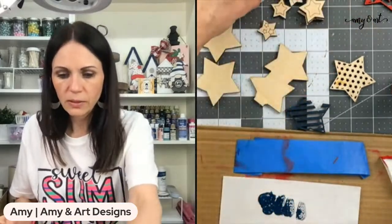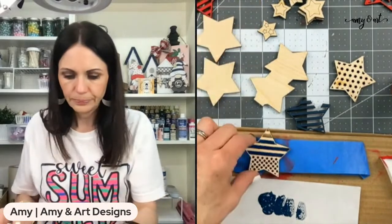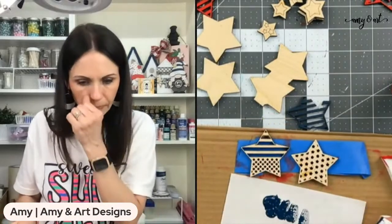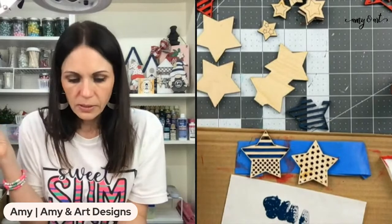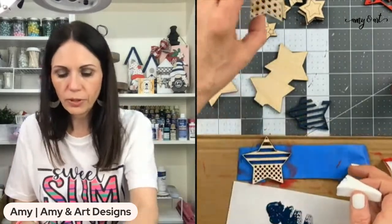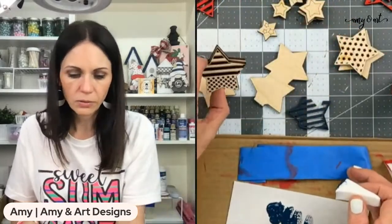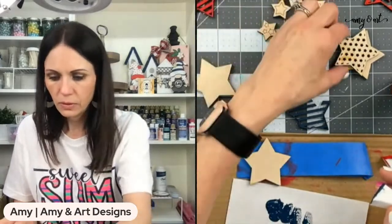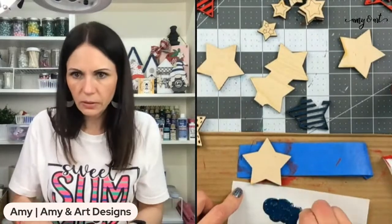See, this one I think goes on here. Wait, yeah. Let's do this. I'm going to paint the backgrounds white. Unless someone thinks I need to switch it up and do one of these with white in the front. Maybe I need to do white in the front of one of these and blue in the back. I think I'm going to do that. Yeah, I think I'm going to try that.